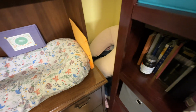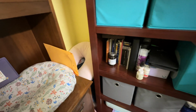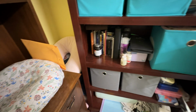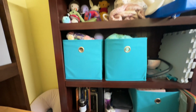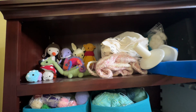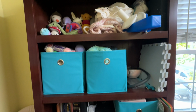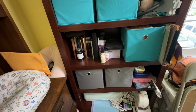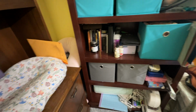So there's that. And then I won't get into too much detail over here because I know that you're here for a Reborn nursery video. But all of this is just my crafting stuff. All of my amigurumi stuff that I've made up there, and then some work in progresses, lots of yarn, notebooks, just fun stuff like that, my sewing machine, my Cricut, all of that.